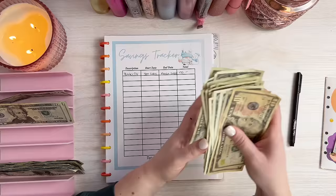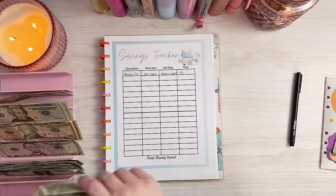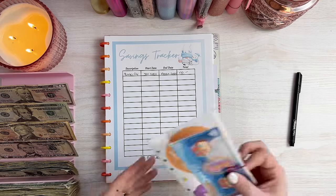Okay, so let's go ahead and put the money in the cash tray here. And these are all ones, so they can go here. So it'll look like this. Perfect. Okay, so let's go ahead and unstuff this one next.